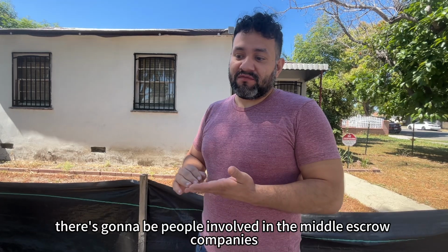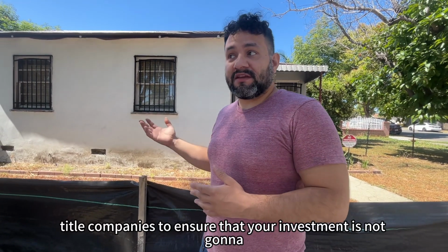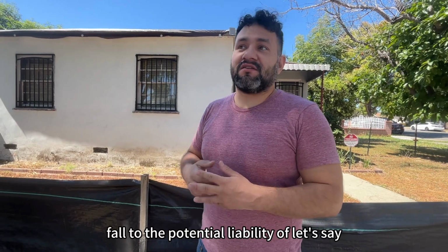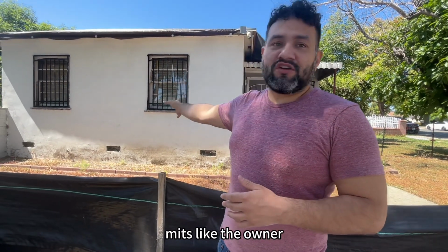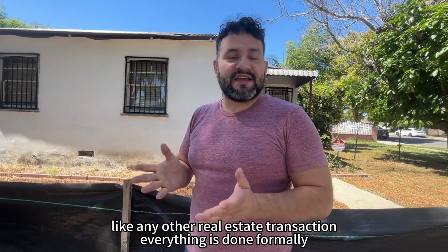There's going to be people involved in the middle, escrow companies, title companies, to ensure that your investment is not going to fall to the potential liability of, let's say, the owner didn't have the right to sell. It's going to be insured like any other real estate transaction. Everything is done formally.